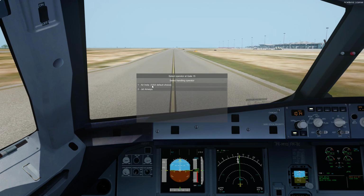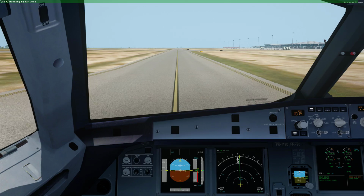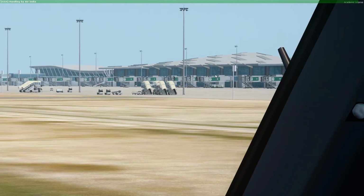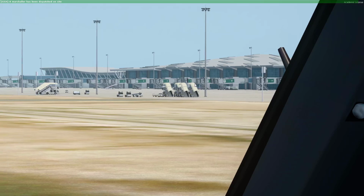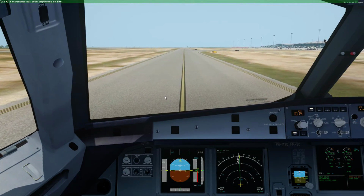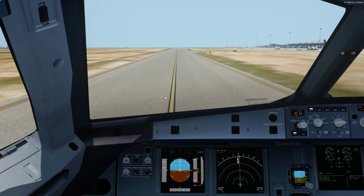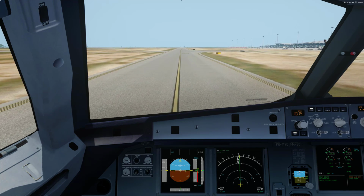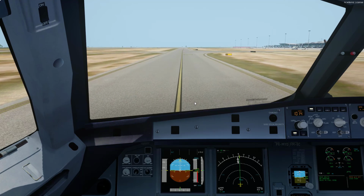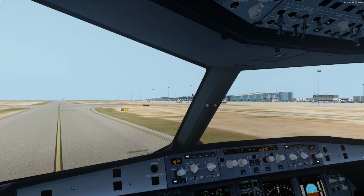15. So it's got jetways, but I think it's still got static jetways with it as well, which I'm not sure what's going on there. Yeah, I need to fix that. Somehow. I will have to fix that. I'm not sure how yet, but I will. Right, turn right on Hotel, on the right here.